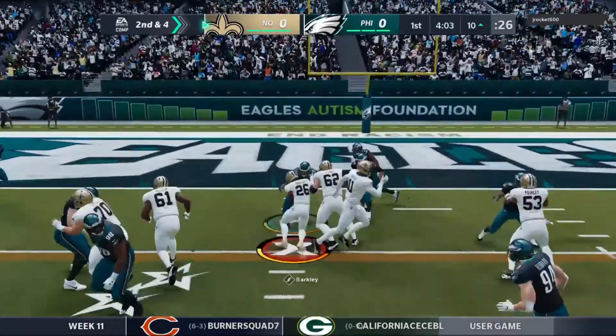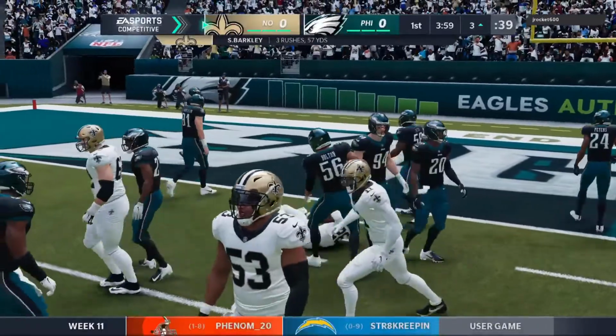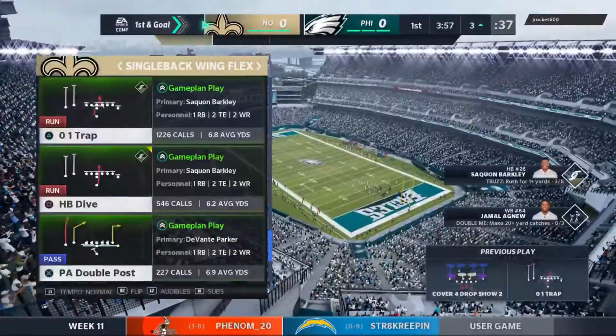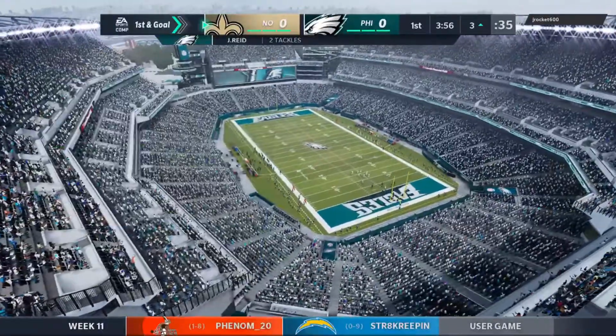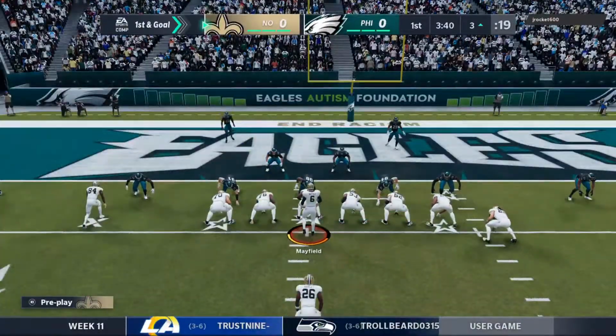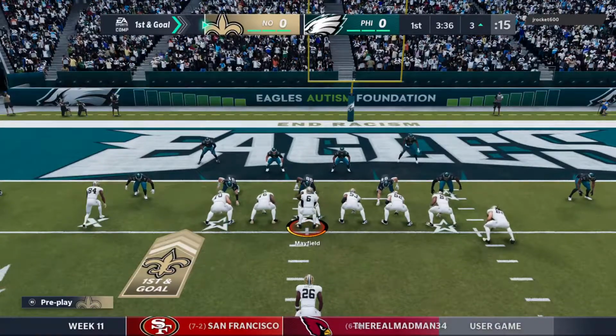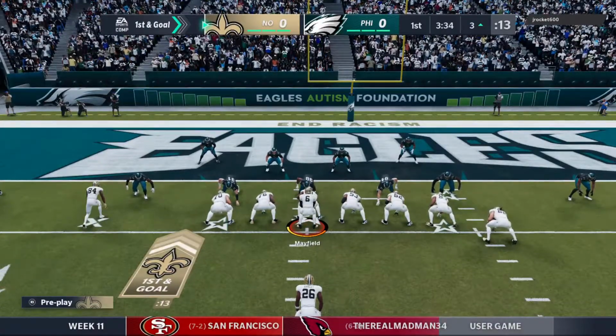On second down now, Barkley. And he'll be brought down here at the 3-yard line. That play gets him 6 yards and sets them up with a 1st and goal. They've taken this opening kickoff and marched it right down the field. Defensively, not much resistance.